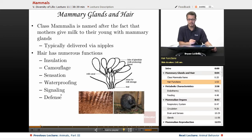Signaling. There are definitely ways that animals can signal each other with hair. If you have a pet cat and your cat's ever had its hair stand up on end, that's a sign to other animals, and cats especially, that it's not playing around. And then defense. Definitely the porcupine, that's a classic example. So here's a porcupine. They have quills, these hairs that can actually be shot out and stick into a predator, and that's a way for them to not get eaten.